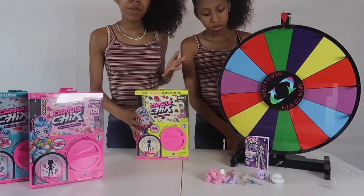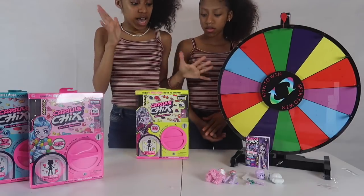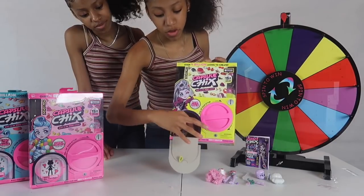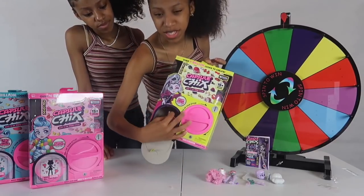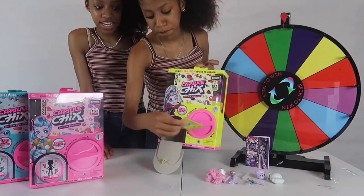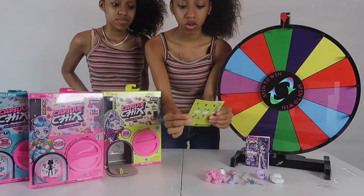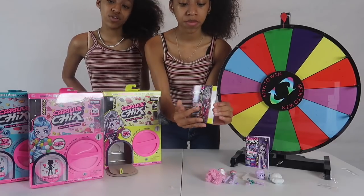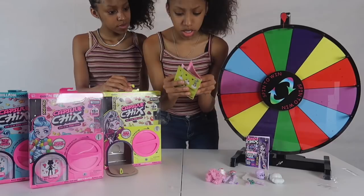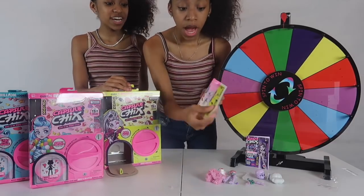Okay, so by now we basically already know how it works. You guys know how cool it is and how fun it is to open up everything. So let's get to it. And then we get a cool, as we say, fashion magazine. Because guys, it literally looks like a fashion magazine. That's what makes it so cool. It has a different color on the back. It has her on it, of course. And I think it has a check-off list. Does it? Yes, it has a check-off list.